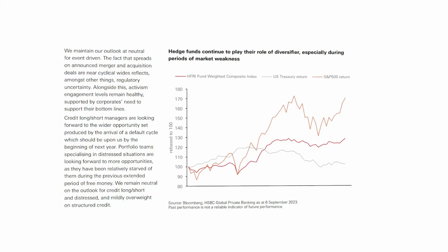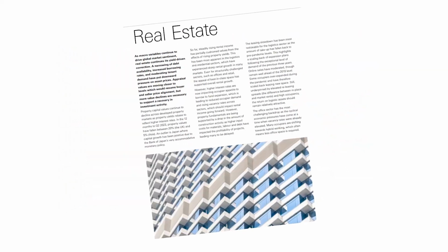This goes hand in hand with what they were talking about, how they expect the US to cut rates a lot quicker than Europe. In alternative investments, they're overweight as well with their investments into hedge funds and real estate.